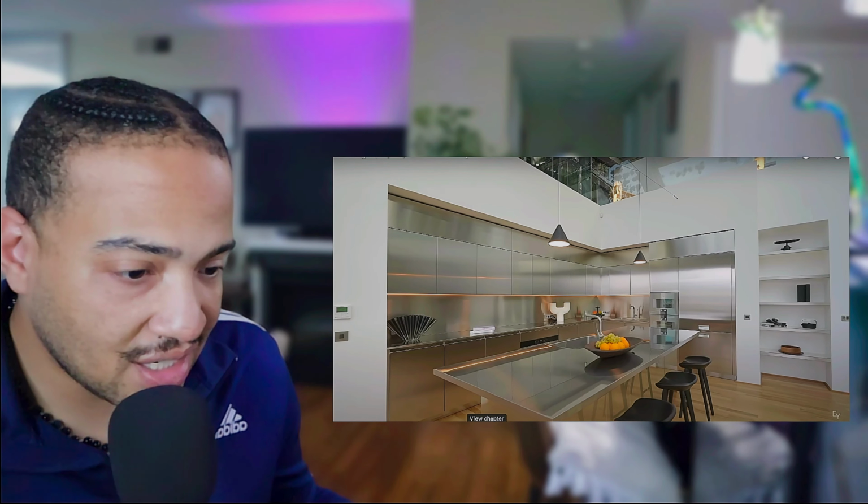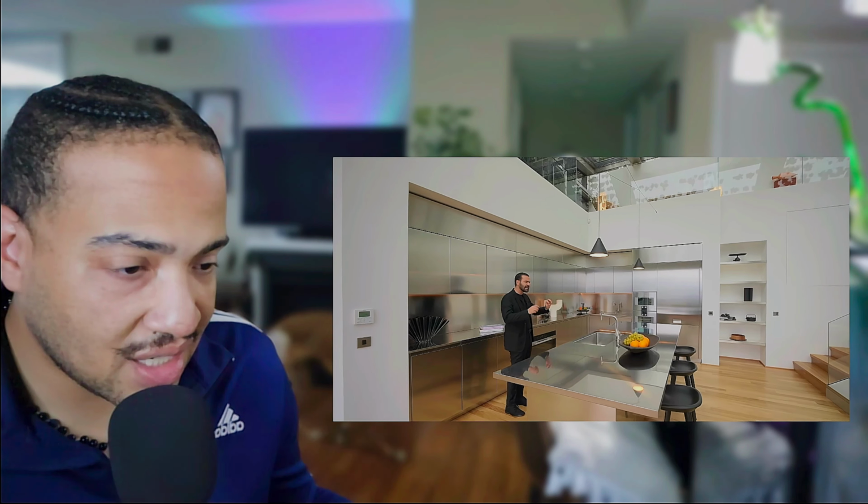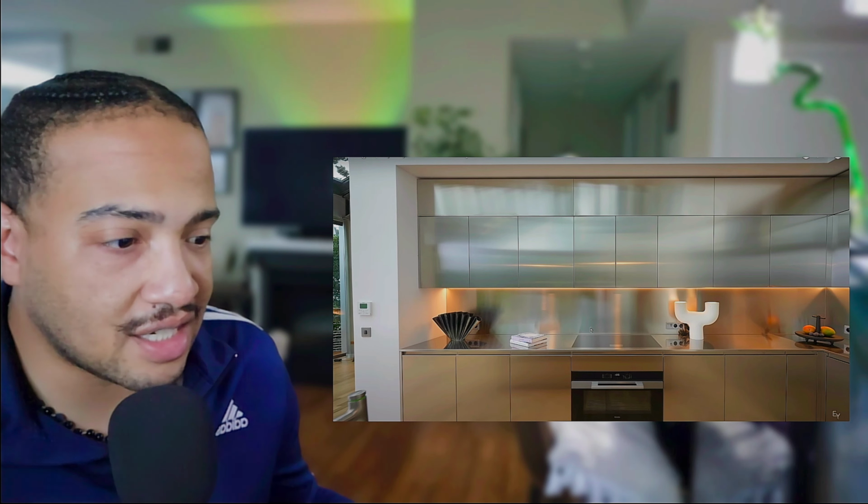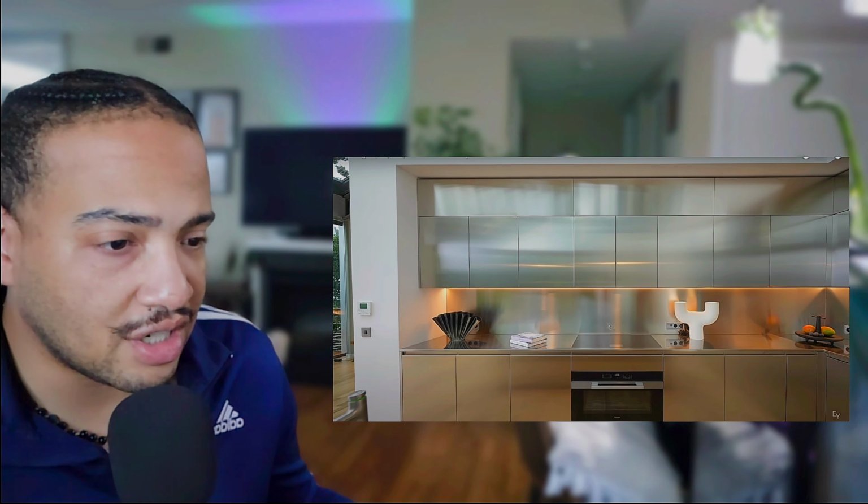Arclinia, stainless steel throughout, just like the rest of the structure. Very seamless, has that commercial look. Island is here with bar seating, panel lights above. Then you have your base cabinets on this side, diagonal cooktop, Miele oven down below. That is, I think that's conduction or induction.